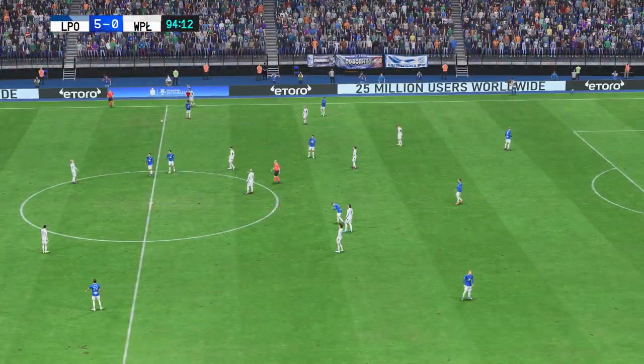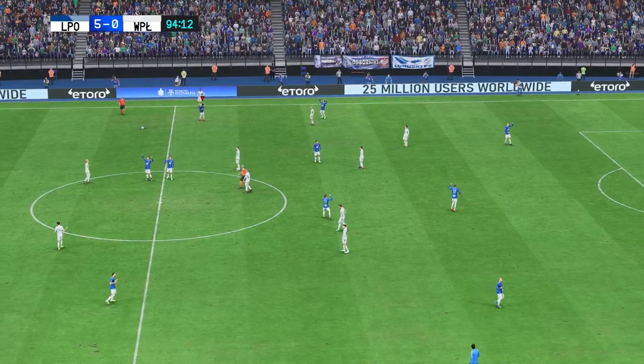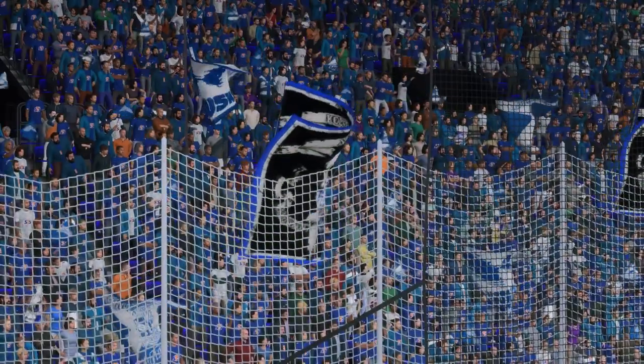And there it is, the final whistle. And the fans will be leaving the stadium with smiles on their faces.